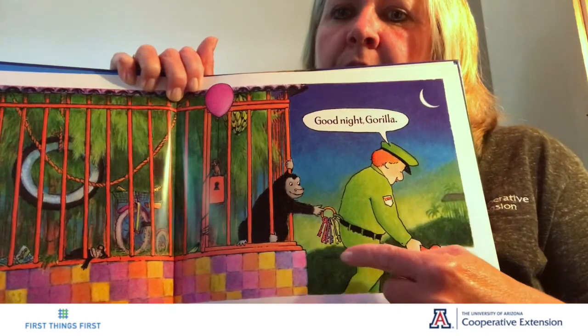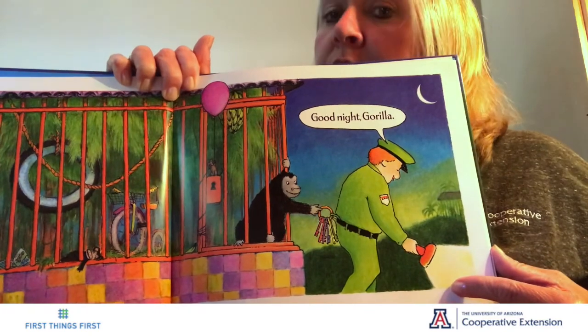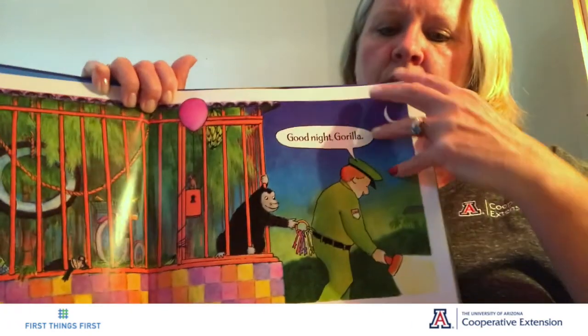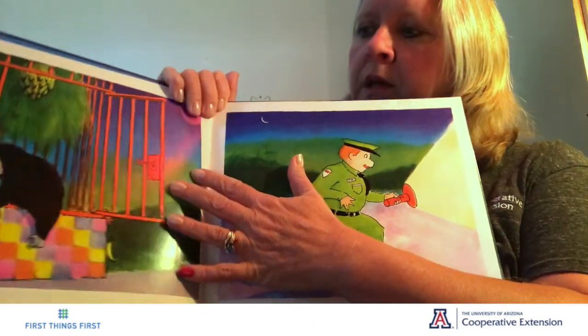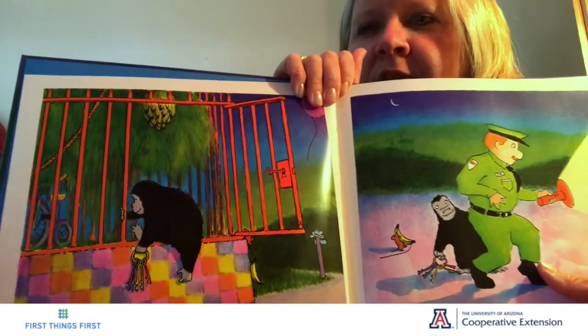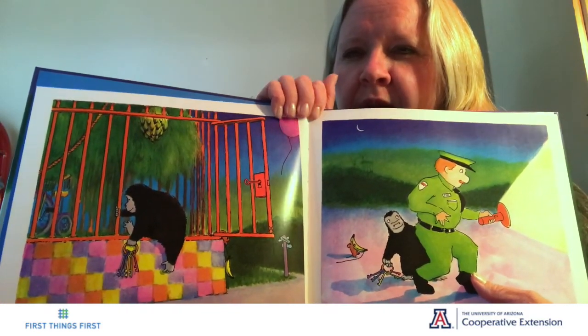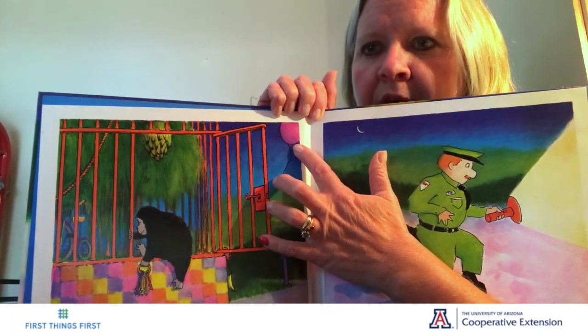And what do you think's happening here? Is the gorilla stealing his keys? What do you think's going to happen if the gorilla has the keys? Good night, gorilla, the zookeeper says. But the gorilla climbs out of his cage. He has the keys and the man doesn't even know it. And where do we see up here? Looks like our balloon's floating away.